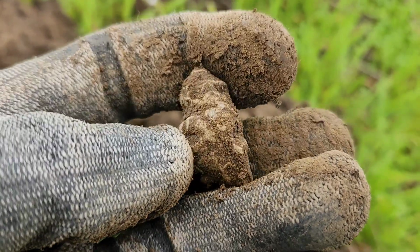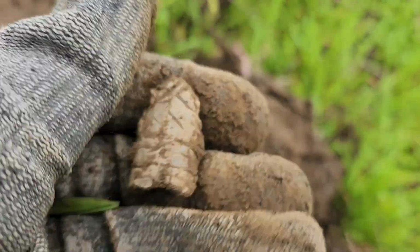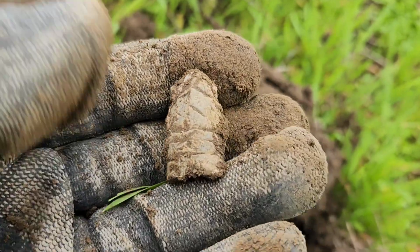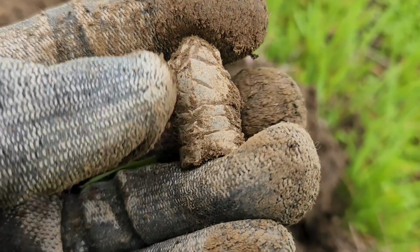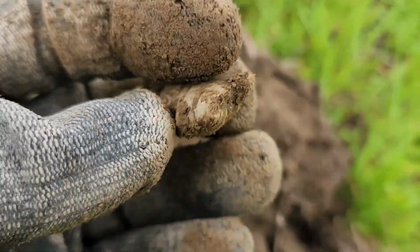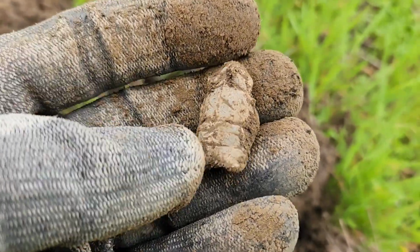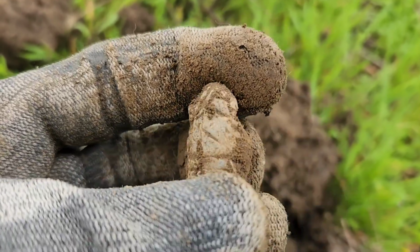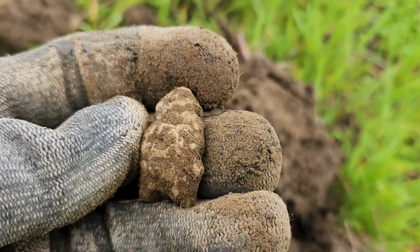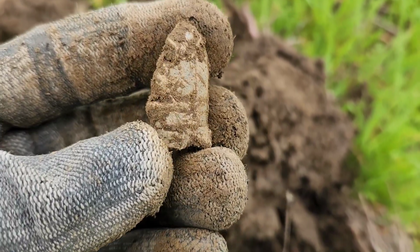I don't know, plow maybe, fired. Not sure, but that is a Civil War 58 caliber 3-ringer. It almost looks big enough to be a 69 caliber if that thing were spread out. But I guess it's a 58. Strange deformation on that. Don't know, but I like it. And of course, I'll take it.